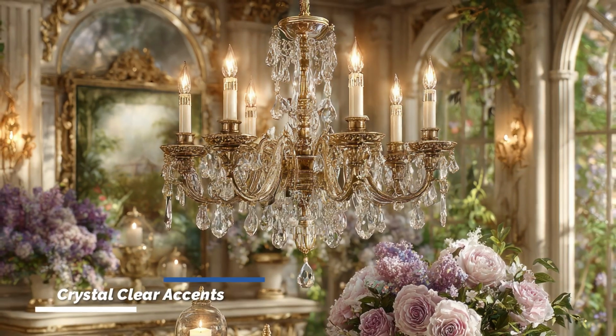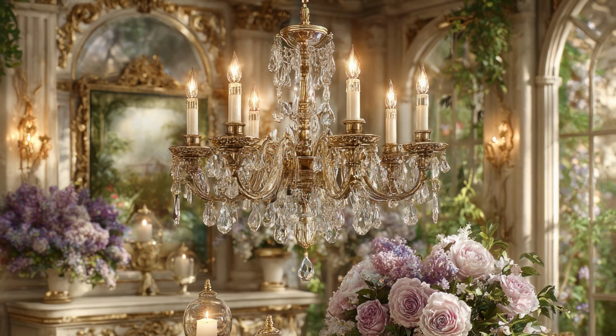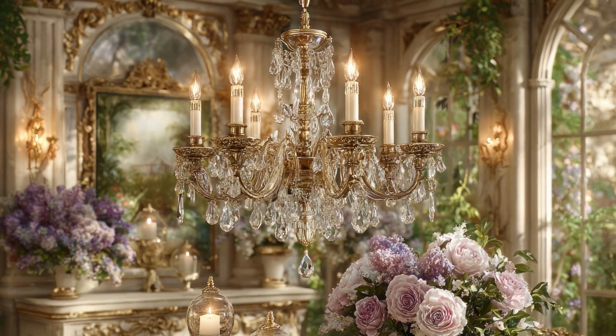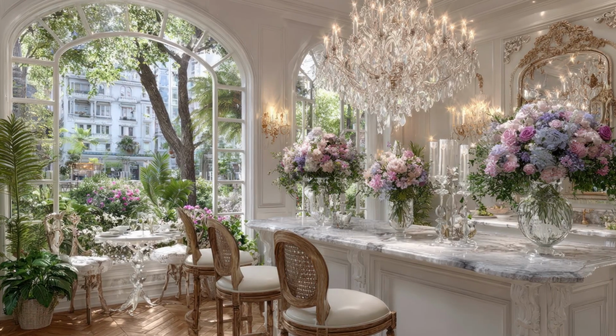Crystal chandeliers aren't just for Versailles. Miniature versions, or even crystal-accented lighting, bring a sparkle that feels both grand and intimate. Hang one over a dining nook or bathroom to create a sense of Parisian drama.